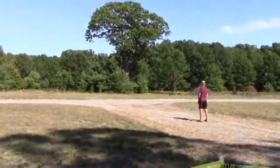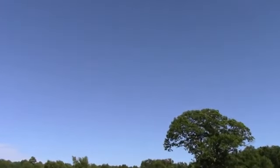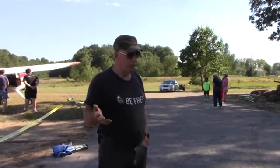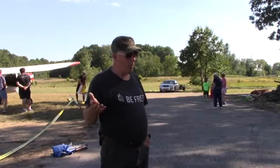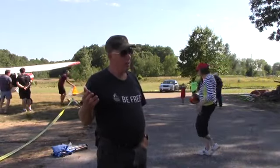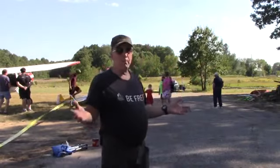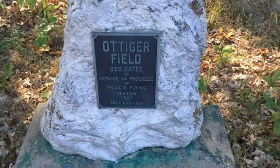The airport actually belongs to a fella in Florida. Actually, it belongs to an estate, because Mr. Gillespie, who owned it, passed away and left it to his children in the estate. And the estate wants to stay an airport, but they want to sell it. And so what they're hoping right now is that we can get enough people to start flying here again, to put together maybe a flying club or something like that, and then buy the property.